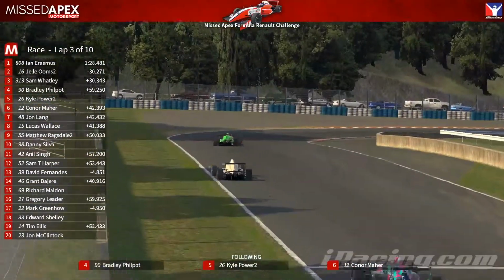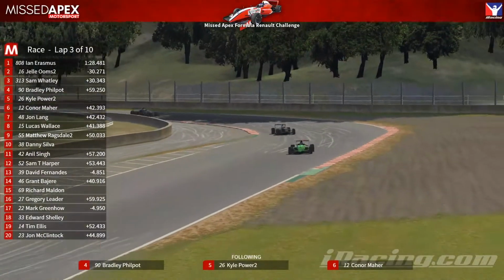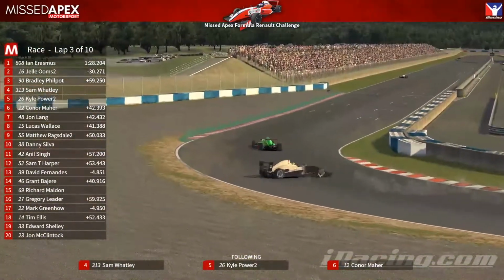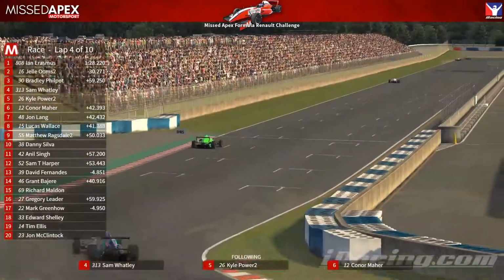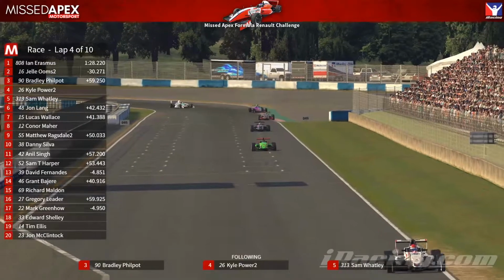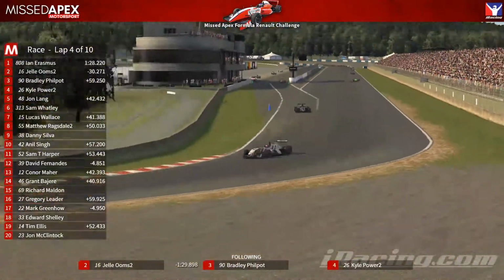Looks like Spanners has had a bit of a messy one as well. He's down in 35th place, so not a strong start for him. Steve Ficacci lost 15 places. He's down in 30th. In fact, Spanners is in the pits. We could probably go to him now and see what was going on there. Spanners, you're live on air. What happened to you, mate?